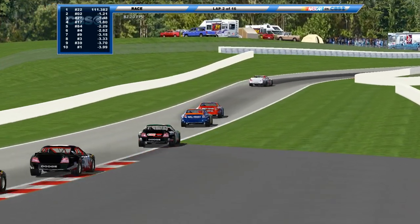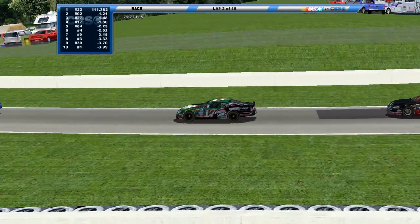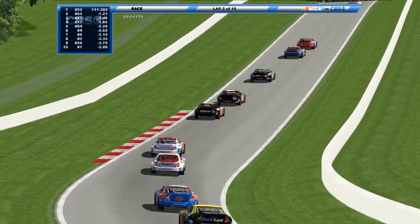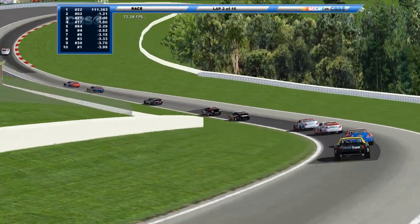Kerry Mix up in the second, as Andrew Ranger has fallen back to third into the clutches of DJ Kennington. Kennington now trying to run him down here, as well as the 84 of J.R. Fitzpatrick behind them, trying to defend against Don Thompson Jr. in the 4-car.